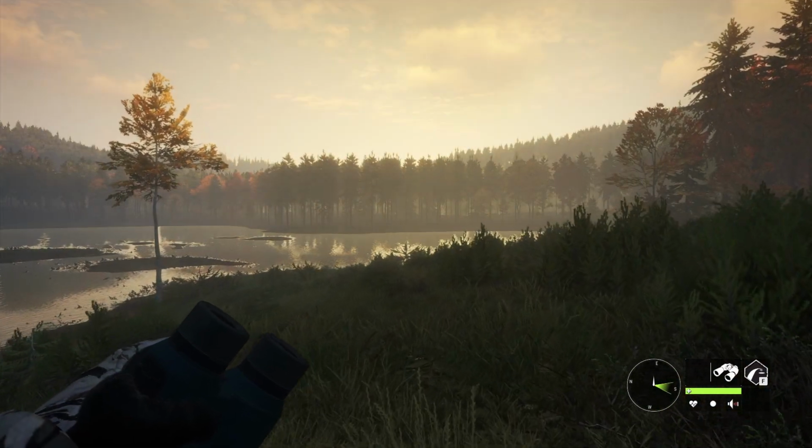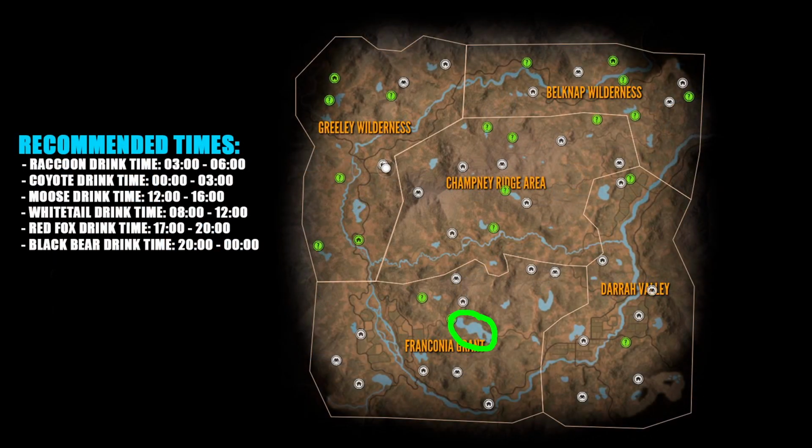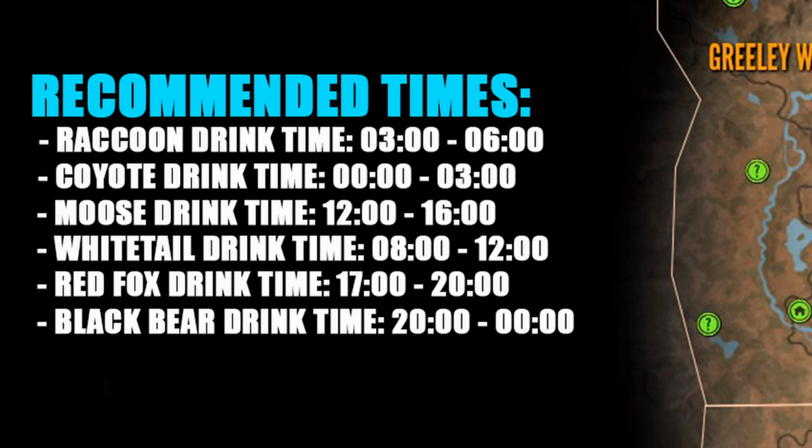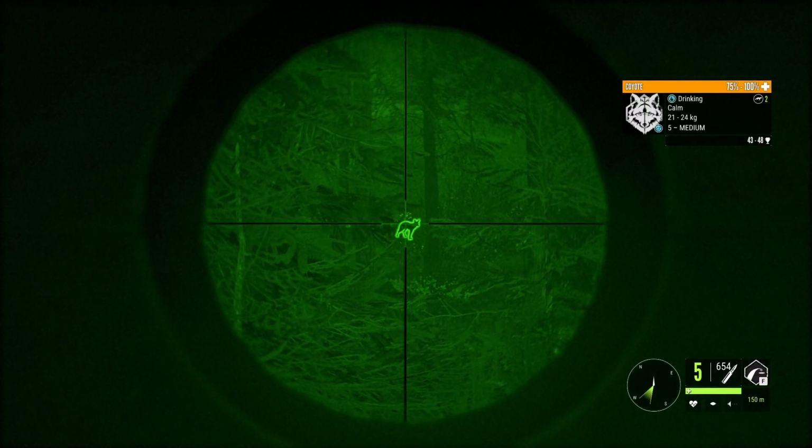Okay, inside this first home range there are many great locations, and one of the best ones is this lake right here. It is a really decent spot, especially for raccoons and moose, of course at their respective drink times. Unfortunately, it ain't as consistent for coyotes, whitetails, and black bears, but sometimes it is great as well.